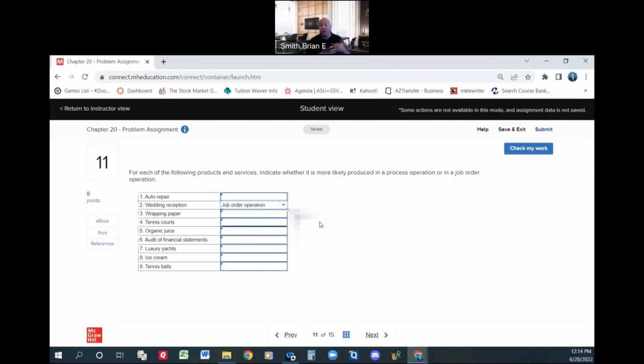Even in chapter 19, you're going to find that there's some kind of gray areas with a lot of these, but bottom line is we're looking at the majority of this. Is this a process or a job order operation? Luxury yachts. Now, if it just said boats, you're probably going to think more along the lines of process costing. But this luxury part says that you're probably building this for one specific person and it's going to be to order how they want it.